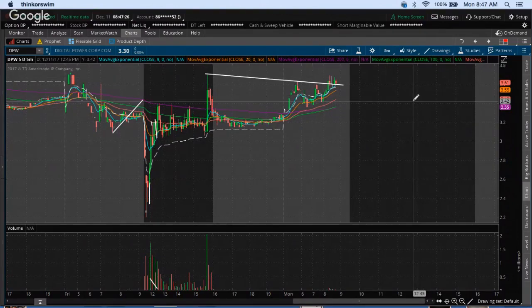Do I think it's going to be more of a short? As of right now, no. I think it's more of a long position up to maybe $4 a share. So definitely going to be interested in watching DPW for a long here today, with the potential up to maybe even $4.